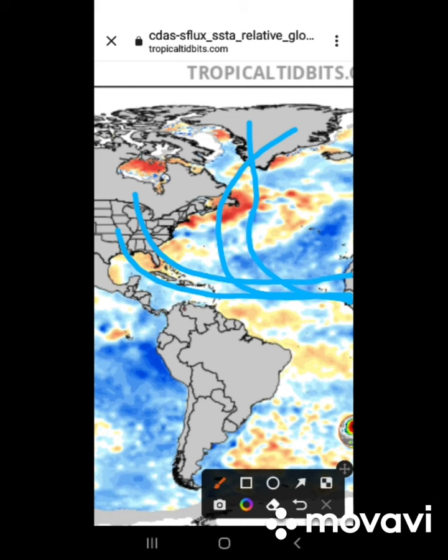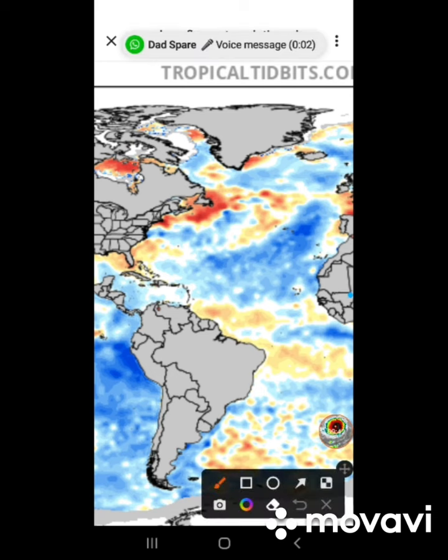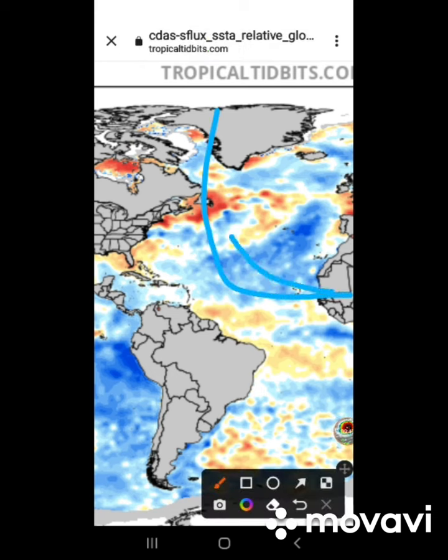Like in 2015, most of our activity was over here, but then most of the storms just basically came off like this and just moved like this. Apart from Joaquin, where it went like this, basically did a loop on itself.